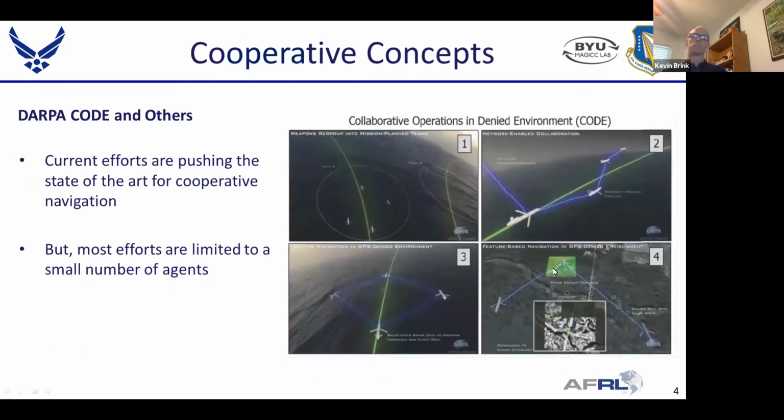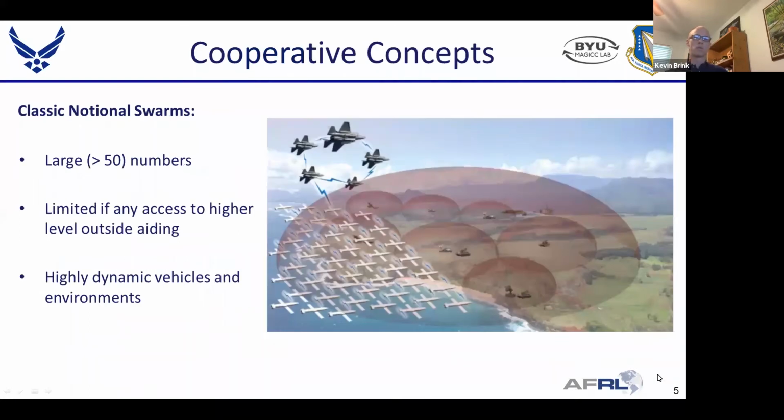Okay, so just highlighting some past efforts in terms of cooperative navigation. There have been quite a few. DARPA CODE is a big one. I borrowed this because it has wonderful graphics, so thank you, DARPA. But most of the scenarios here are 2 to 5 vehicles. In this case, they were all 4 vehicle systems. And generally, they just don't expand. Things have been limited to a fairly small number of vehicles, and we want to be looking at systems that can expand beyond that. The swarm concept, right?